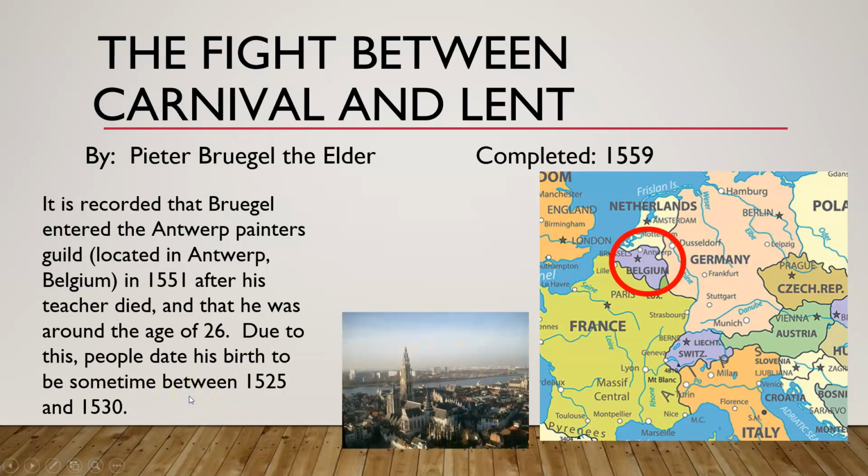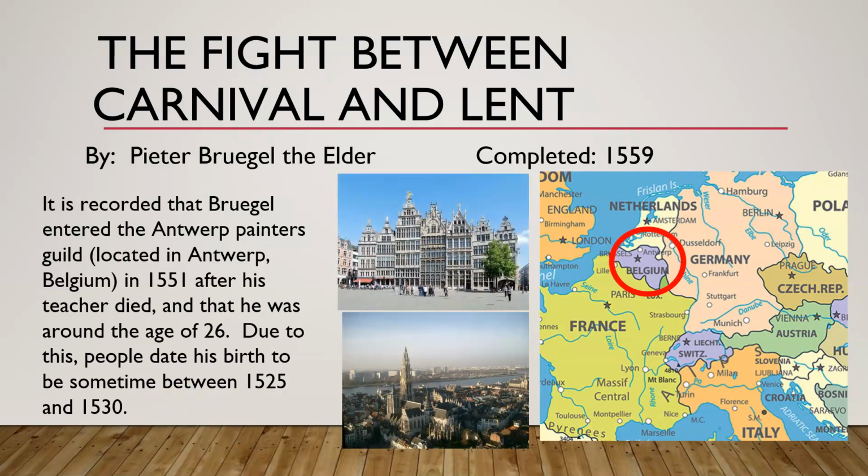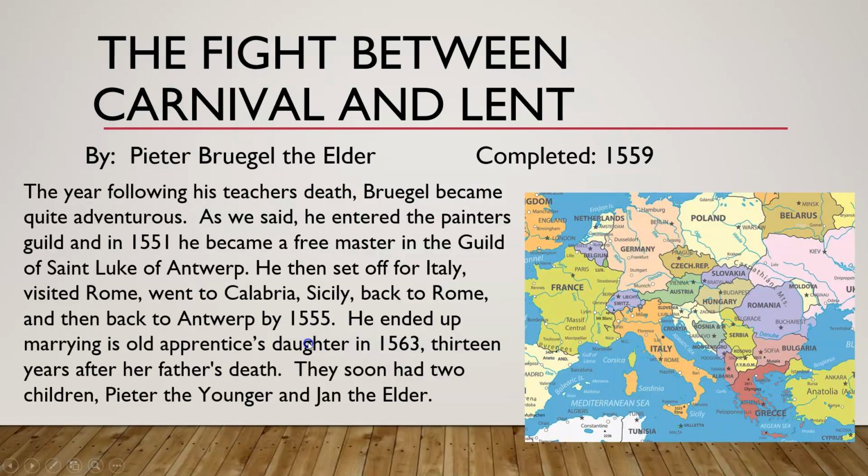So here's a picture of Antwerp now. Really cool. It's nice. Makes me want to go.